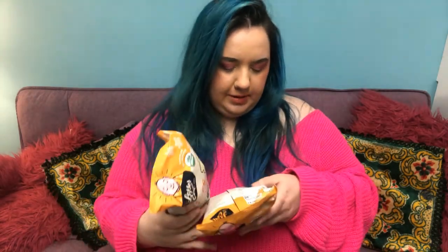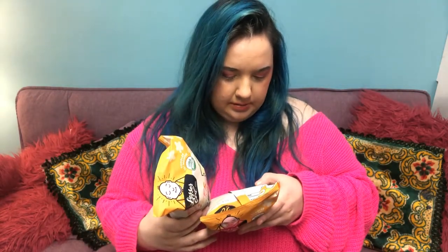But these are really good. I really like these. Lesser Evil vegan cheese puffs. These are really good. Let me just check the ingredients again. Oh, there's watermelon in here. That's weird. I don't think I can eat that. But like I said, I need a snack, okay? Because otherwise I'll get into my mom's snacks because I live with my mom right now and she gets angry at me. So I need a snack.